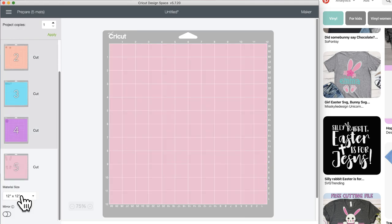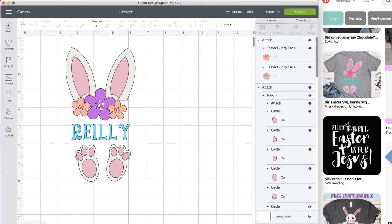Where's the pink one? There it is. Now, also, if you don't want a lot of layers, you could slice this through. Do you guys want me to slice the pink out of the white? I'm going to share the file in the chat in a few minutes. Yeah, you can do this on any machine that uses Design Space.